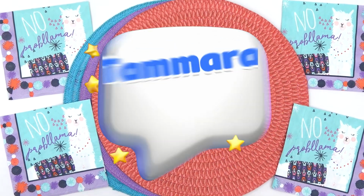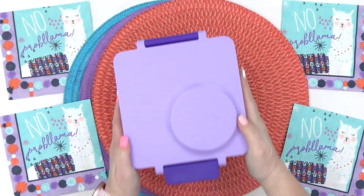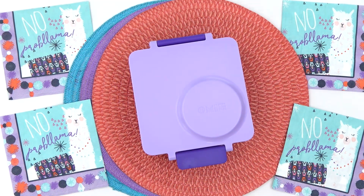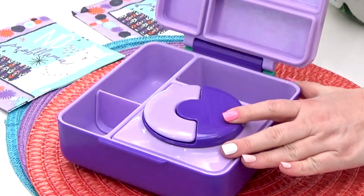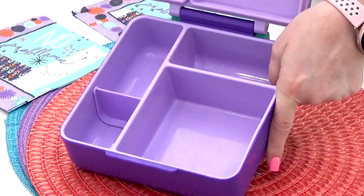Okay guys, now that brings me to Tamara's lunch. Tamara is from North Carolina, and her lunch is going to be kind of a fun challenge because she asked for a blue lunch, and there really aren't that many naturally occurring blue foods that exist.